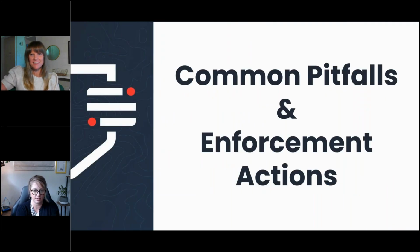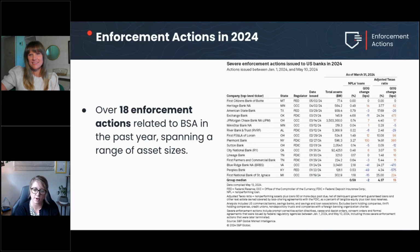Yeah, absolutely. Let's talk about common pitfalls. So we know that there's been 18 enforcement actions. When this was written, there's actually 20 plus at this point. And they range all over the place. Ethan, you want to go to the next slide?